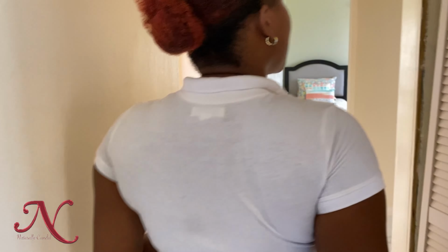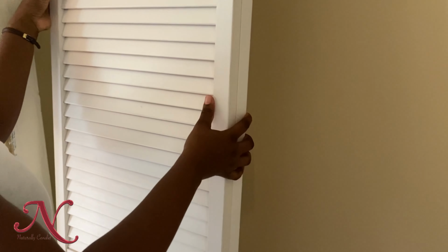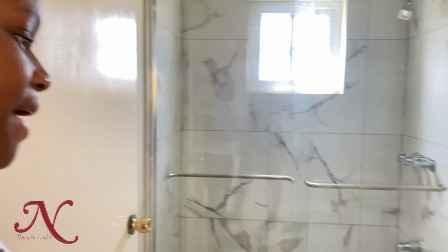All right, so we have a little linen closet here. The door is a bit worn right now, but this is not going to be what it will be like. It's just the model unit, right? And this will also be updated, so it will not be looking like this, but you can pretty much get an idea of what will be right here. So let's look at the other bathroom.